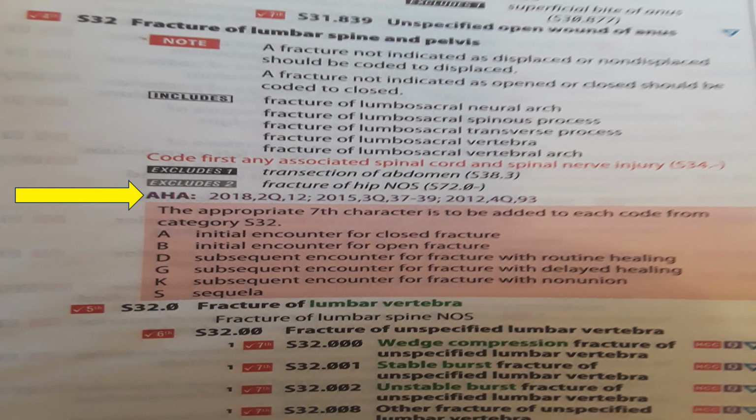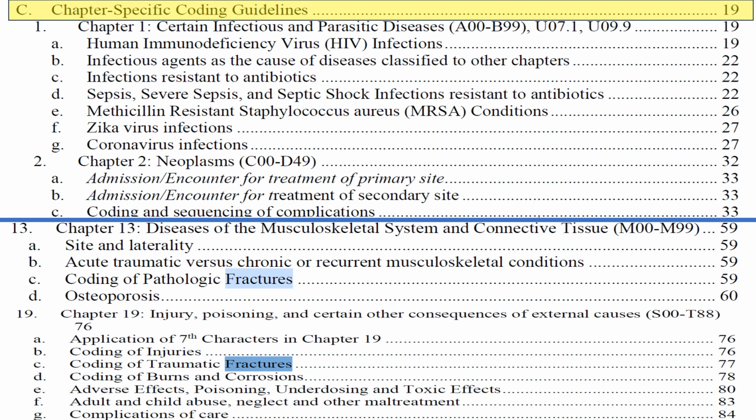Now we're looking at fracture of lumbar spine and pelvis. Since we're on fractures, let's take another look at another item here. In the guidelines, there are chapter-specific coding guidelines, and the tabular list does not have anything that says there's a chapter-specific coding guideline, better go look at it. These exist in the official guidelines for coding and reporting, and it is the coder's responsibility to know that they exist and when to reference them.